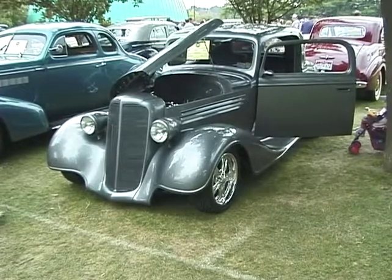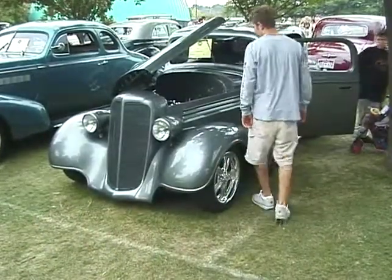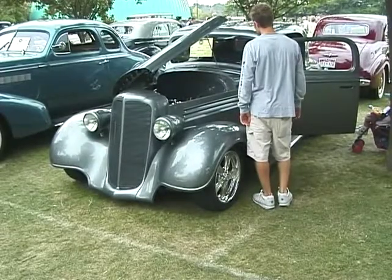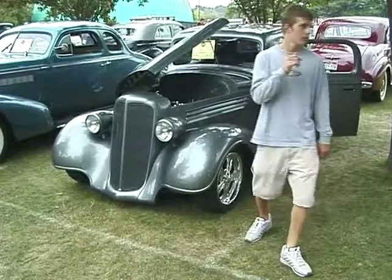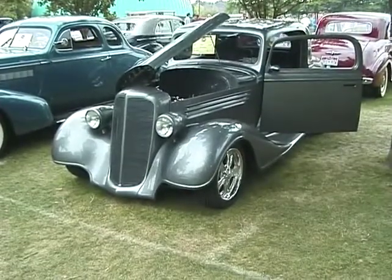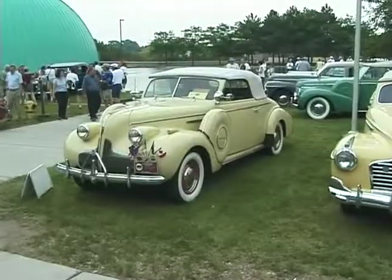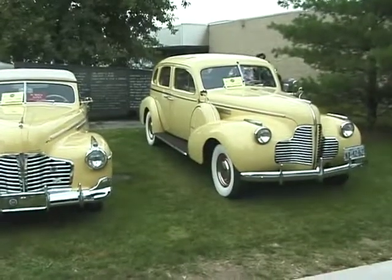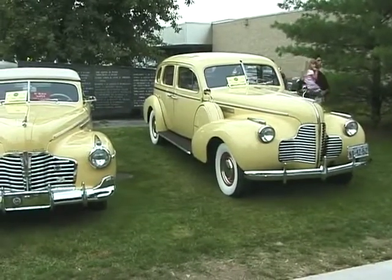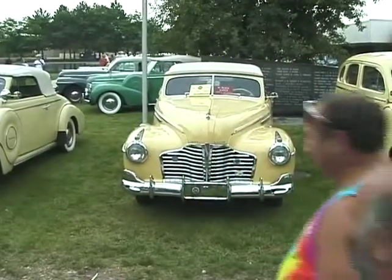1935 street rod. Really nicely done. The body's been lowered on the frame, and it's got large wheels on it, like 18 inchers, and Corvette engine under the flip over hood. How about a yellow Buick? This one here is a 39 convertible. This one here is a 40 4-door, and this one here is a 41 convertible.